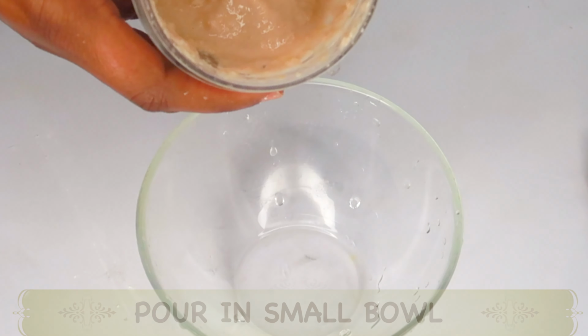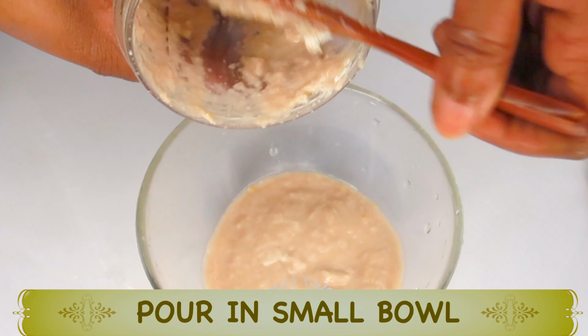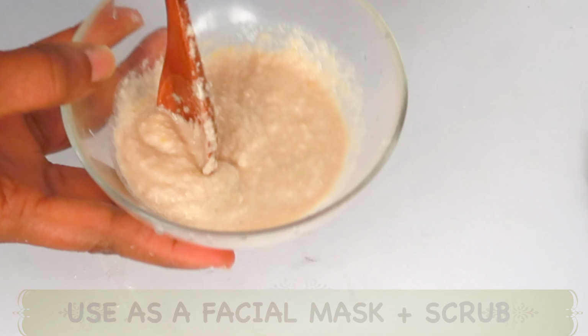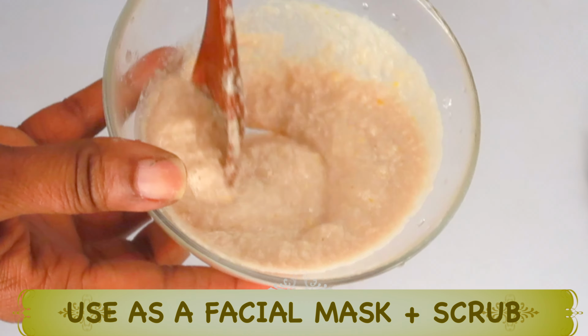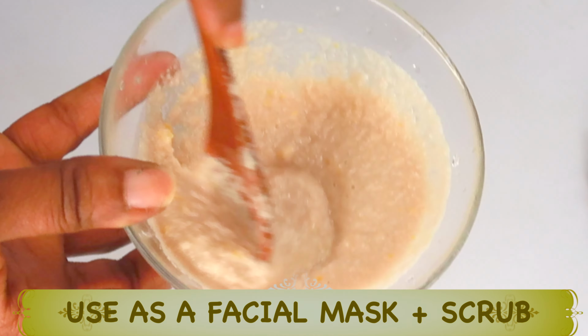Now after blending, let's pour this out. Make sure to get everything out. And take a look, guys. This is it. And this is what you're going to use on your skin as a facial mask. You can also use this as a facial scrub.